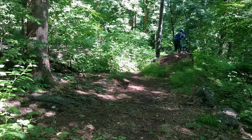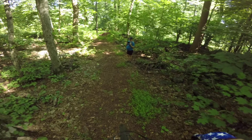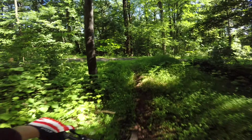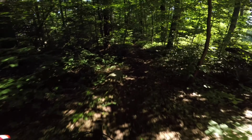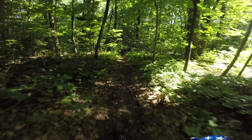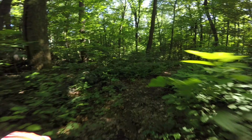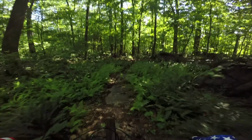After the drop, there is then a jump back out to the climbing fire road. From here, there is a fun chunky section, not too steep, to connect you to the lower fire road. You then continue across the fire road to a little trail which connects all the trails at the bottom.